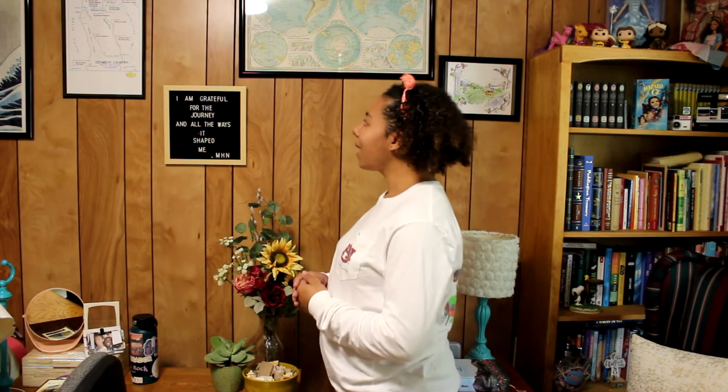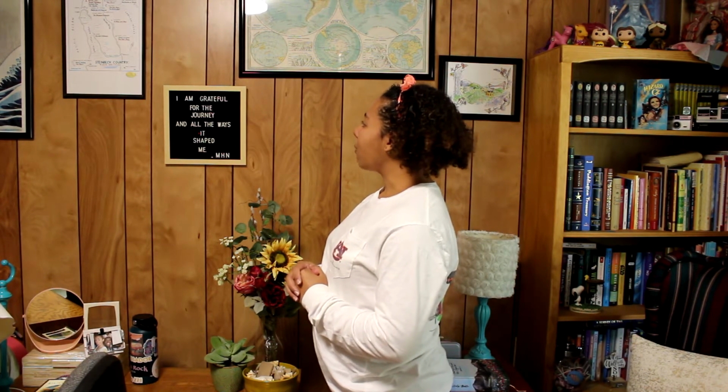And then this is actually a drawing of Steinbeck Country. It has all of his books and the titles of the books, but in the places that those books take place at, which is really cool. And I'm actually starting to get into reading Steinbeck, finally. It's taken me a while, but I'm finally starting reading Steinbeck.